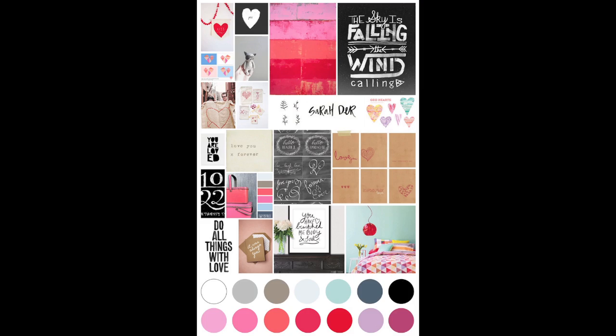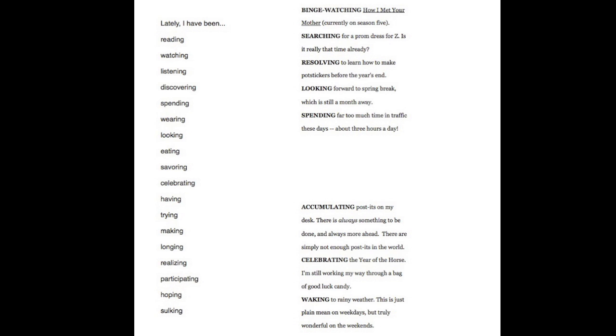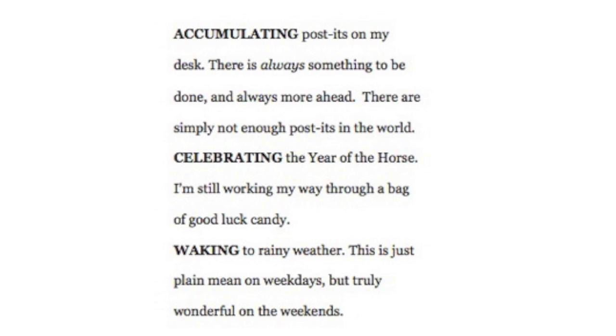As I looked ahead to my journaling, this month's mood board from Two Peas in a Bucket proved to be a great help. The rectangular cards to the right caught my eye immediately, and I decided to present my journaling in a similar way. I began the journaling by generating a list of ing words. The idea is to imagine starting a sentence with lately or currently I have been, and then just go about completing that sentence in all the ways that you can imagine that pertain to you right here, right now. Some of these words are based on observable things like eating and reading and watching, while others are more internal, like wondering and hoping and worrying.